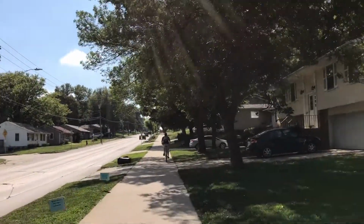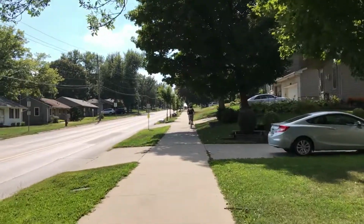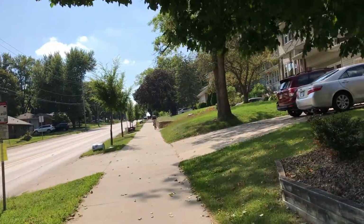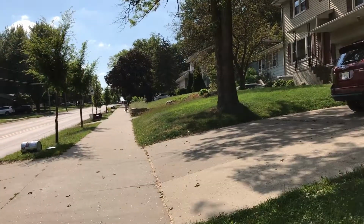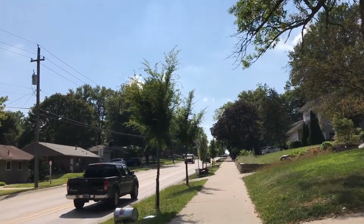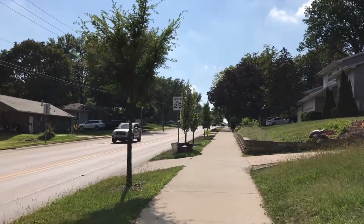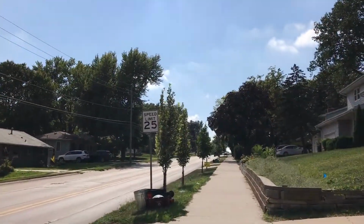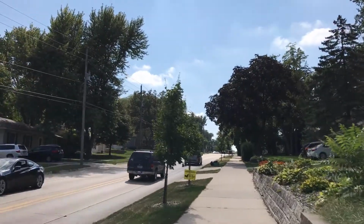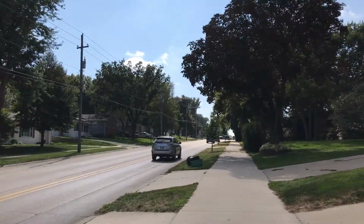As we crossed that bridge back there and approached Stella, we were entering into the University Heights neighborhood, which is not just a neighborhood, it's actually an incorporated municipality. So it's a city within a city. They have their own city council and mayor and such. Right now, it's just before 4 o'clock on a weekday, Tuesday. So we're gonna start seeing some afternoon rush hour traffic start to pick up about this time.